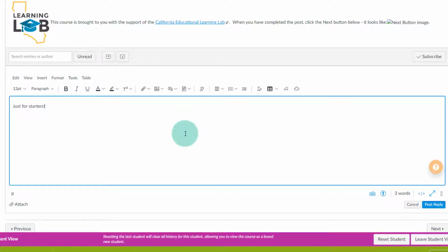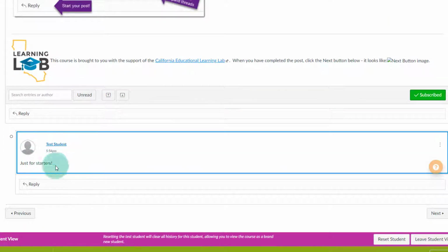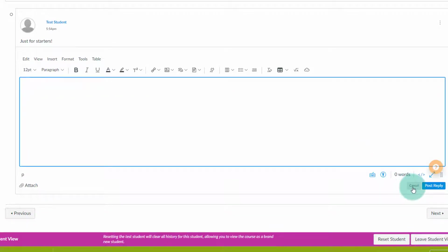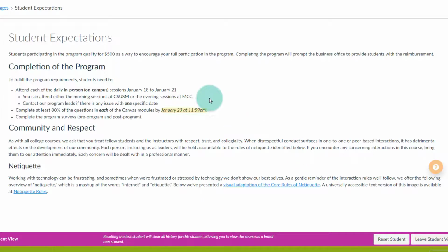So I'm going to type something in briefly, just so you can see what happens when someone posts a reply. Others can reply to that student by clicking on the reply box directly under it. So these are threaded replies, just like many other social media items. I'm going to cancel that one for now. When you're done, just click Next and you can move on forward.